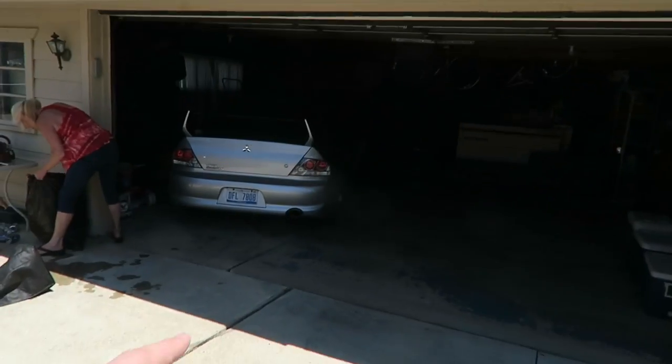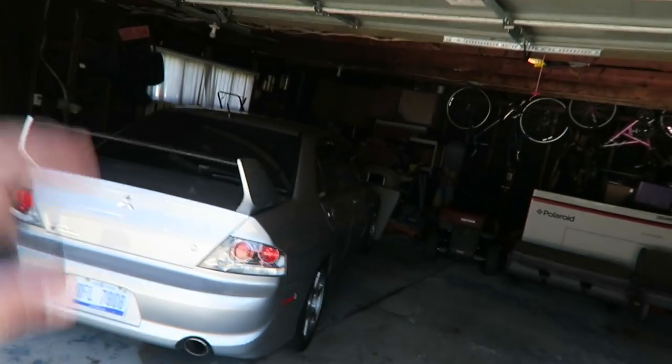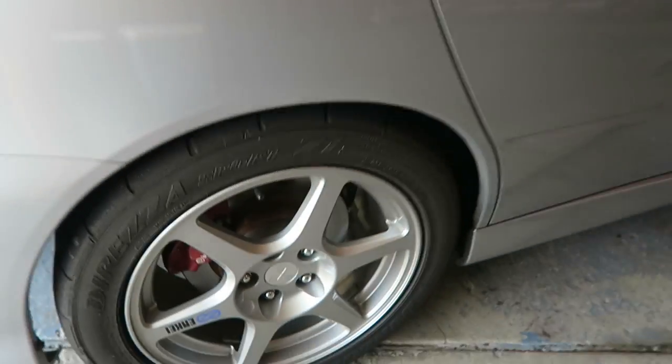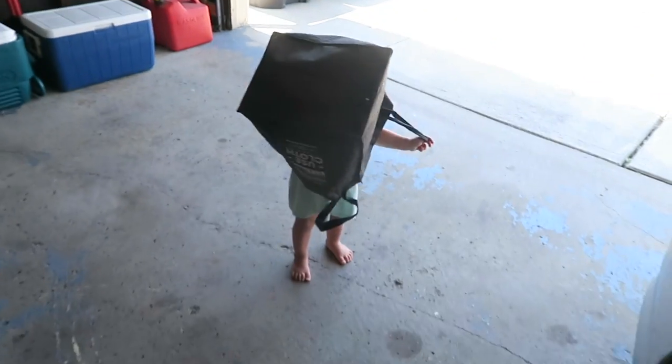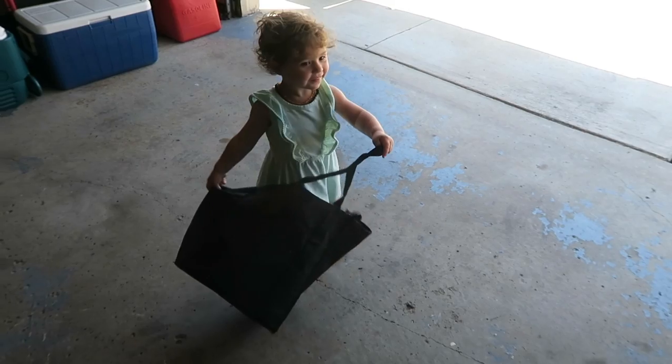Today, I'm taking the Evo to get some new tires. These things are bald, and we're about to make a big trip on Monday. Well, in 3 days. And it's really dangerous to drive on bald tires, especially through the mountains. So, it's about 700 miles. And this little monster's going with us.